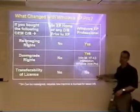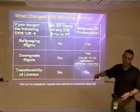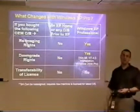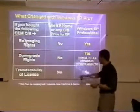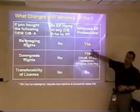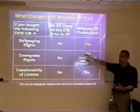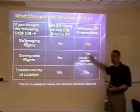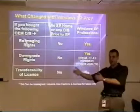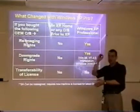Transferability of license, they still do not have, because support for an OEM license comes from the system builder. So the agreement is actually with the system builder, not us. So therefore, we cannot give that right to somebody else based on their terms as opposed to ours. So this is very important, because any customer who wants to use any prior version, if they're a business, if they buy the Windows XP Pro license, they get downgrade rights, they can do the imaging, do everything they want, and then when they want to go to XP Pro down the line, what do they need to buy? Nothing, right?